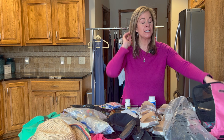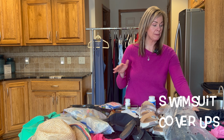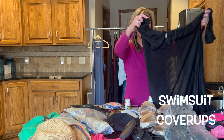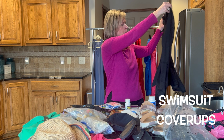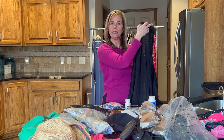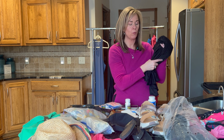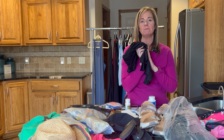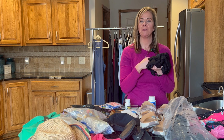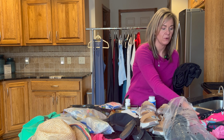And then I always have my swimsuit cover-ups in. I'm actually going to be bringing 3 swimsuit cover-ups for this trip, I believe. This one is kind of a black sheer. It's almost robe style-like. It's got the tie in the front, so I'll just be able to quickly throw it on and tie at the waist. I anticipate using this mostly on the cruise ship at night because I can throw it on if it's cool and just go down to the stateroom.